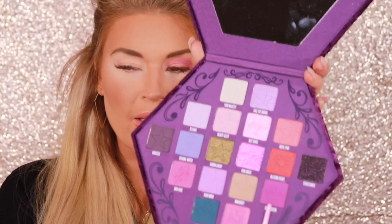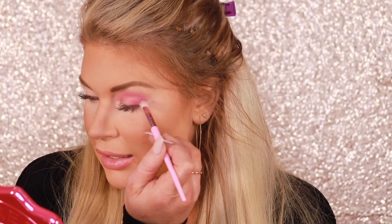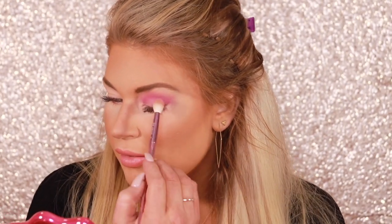So there's that. Now I'm going to go into Blood Queen, which is the darkest purple in the palette right here. With that same brush, there was Kickback. Purple is the hardest shadow to make, so let's see. So I'm not having any issues with patchiness or anything like that. So that is good. I'm just going to go in and kind of blend all of that.